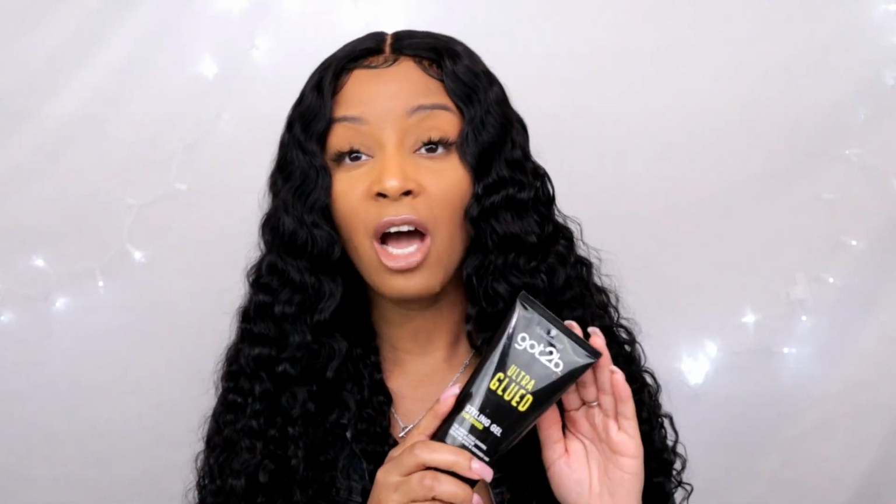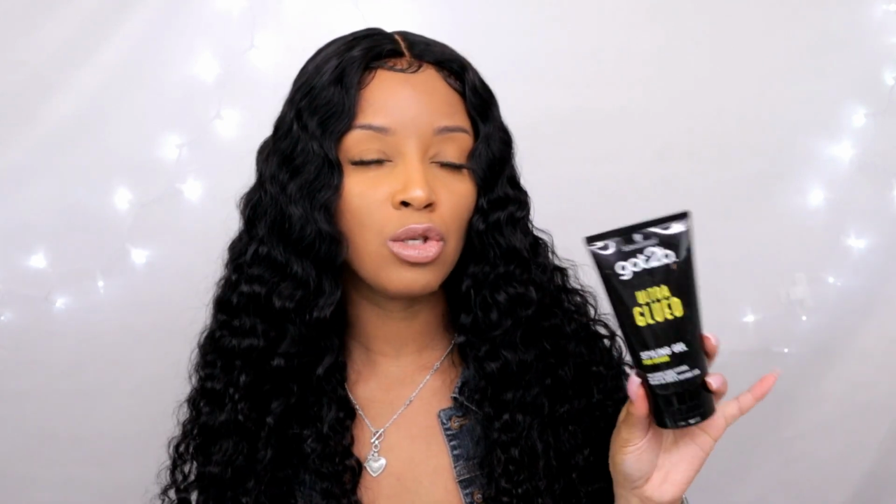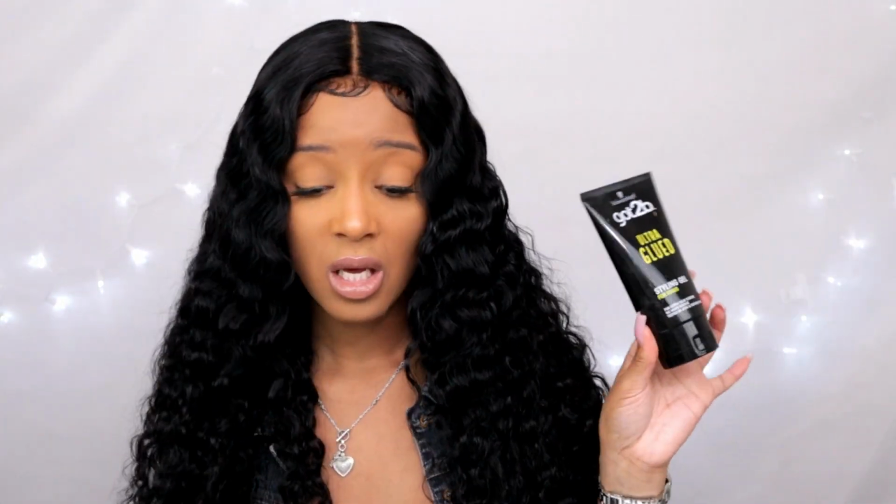Okay. And yes, I have used this one for my edges, and it's nothing to go crazy about. It's okay. I don't like that. It kind of reminds me of Gorilla Snot, and I don't like the consistency or the texture of Gorilla Snot, and I do not like the residue that it leaves behind. This is going to give you a hard, sleek, down, gummy feel. So if that's what you like, then you may want to use this. This is definitely not going to hold your wig. This is not it.